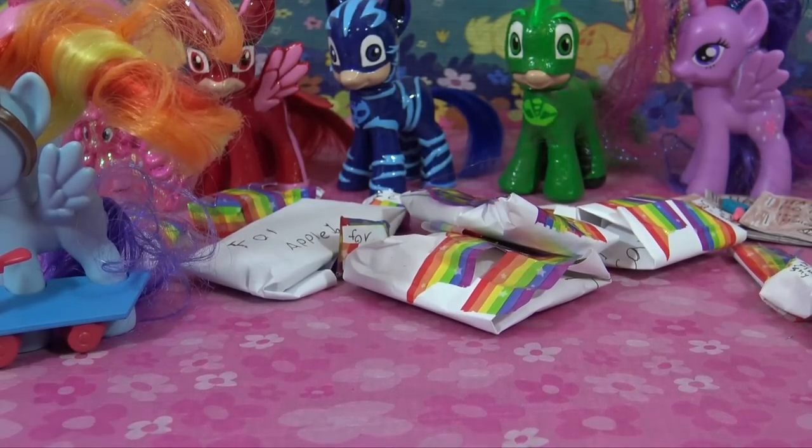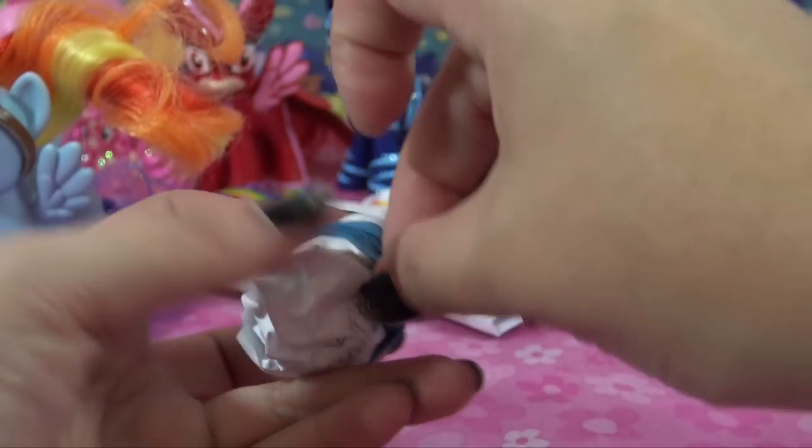Love, love, love it. Ooh, this one says for Amanda Panda. Let's open this one up, see what's inside.